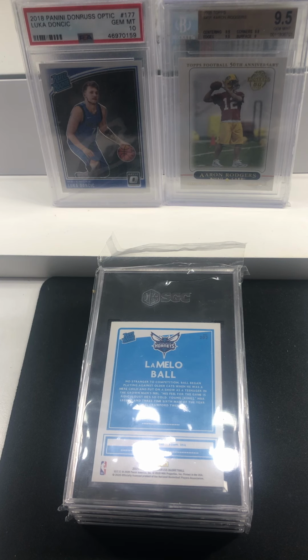I ended up sending in 5 cards. I didn't want to send in too many because I didn't know how tough they were with grading. So I just sent in a couple: 1 Donruss, 1 Topps Chrome, and 3 Optics. For my next submission, because I do like the way this one came out, I already saw the results and what I got for the grades, I'll probably send 10 cards. So yeah, let's dive right into it.